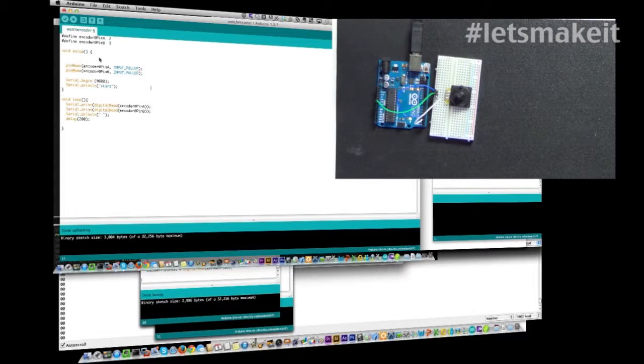I do that because I put these in input mode with pull-ups on them, so they should be 1s if I'm not going to ground. I'm starting up the serial port, and then you see I'm looping, and every 1/5 of a second, I'm outputting the status of the pins, encoder A and pin B. So what we were watching was me showing you what these 2 pins are.